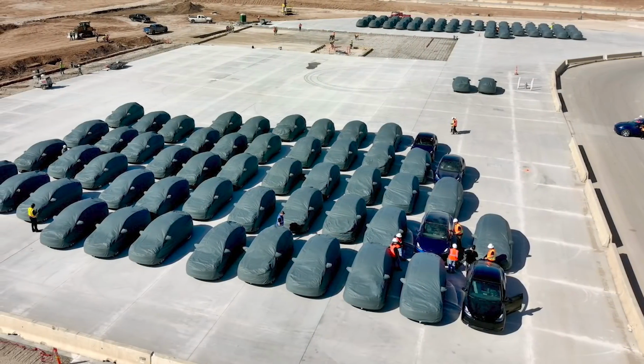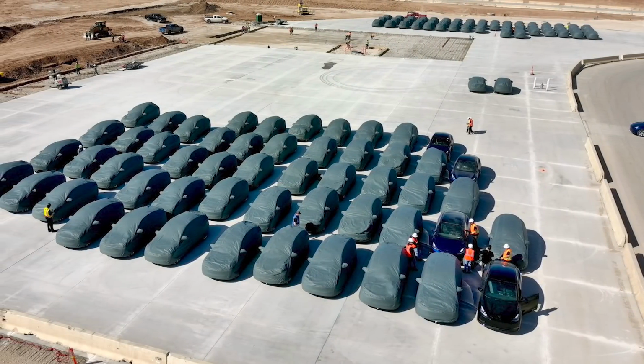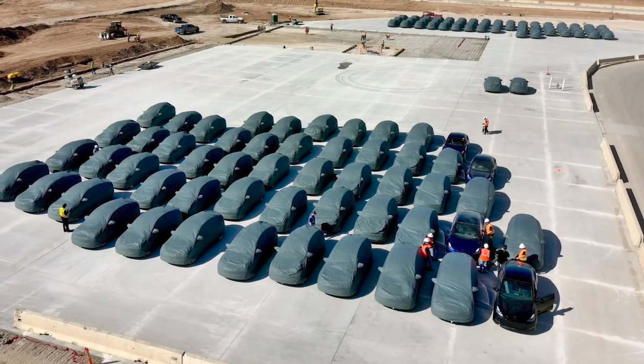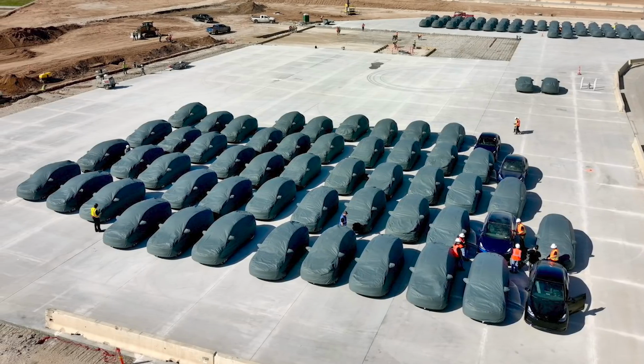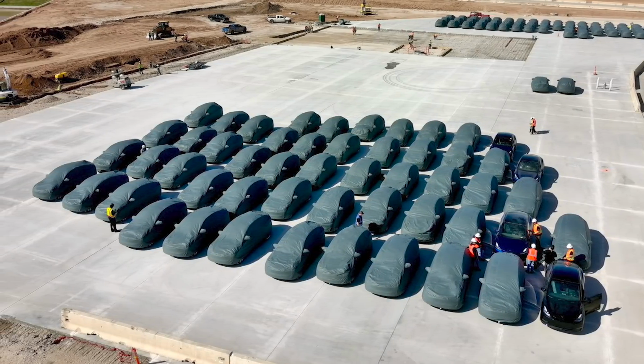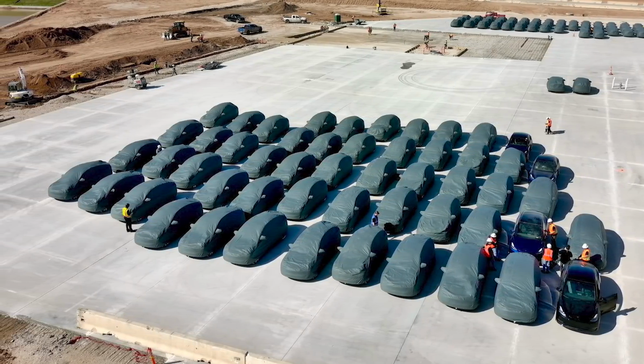This may not be the irrefutable evidence we needed, but I think, in my opinion, we have enough signals all pointing to this 270-mile range version of the Model Y being the vehicle that we're seeing come out of Texas, and with the 4680 battery.